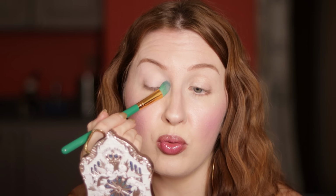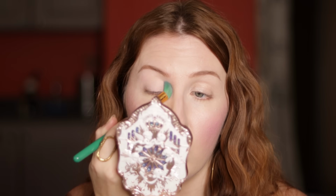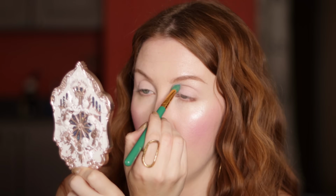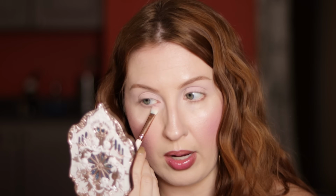I don't like going too cool with pinks on my eye. So mixing that more beige neutral pink with the cool baby pink helped it. I'm also going to take those two shades together and put it on the lower lash line. So just wrapping the entire lid, all the way up to the brow bone, all the way on the lower lash line to the inner corner with this soft baby pink.